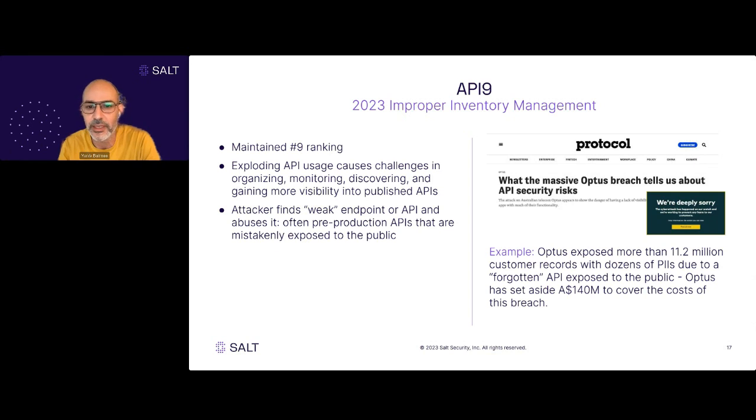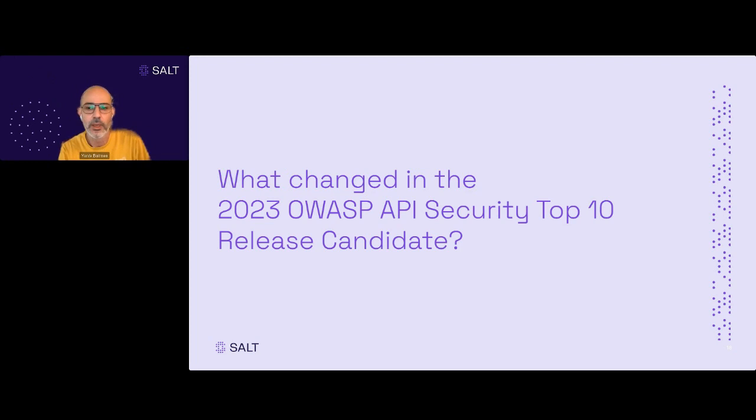And as we can see in the Optus breach that happened actually pretty recently, where they exposed more than 11 million customer records with dozens of PII due to simply a forgotten API that was just sitting there exposed to the public. And again, you can see the numbers here. It's hard to say what, but $140 million that this company had to pay to cover the cost of this breach just because of a single API endpoint that was forgotten. So again, this category stayed the same as was in 2019, API 9, improper inventory management. That's what stayed the same from the 2019 report.